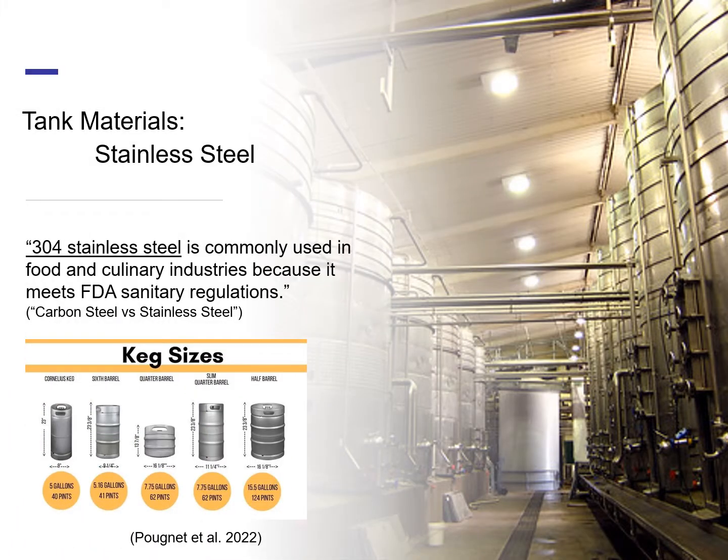As we continue on to stainless steel, 304 is commonly used in food and culinary industries because it meets FDA sanitary regulations. Stainless steel is a type of metal containing chromium that acts as a protective barrier against corrosion and rust. It is a popular choice due to its shiny, sleek appearance, high rust resistance, and its easy sterilization capabilities.